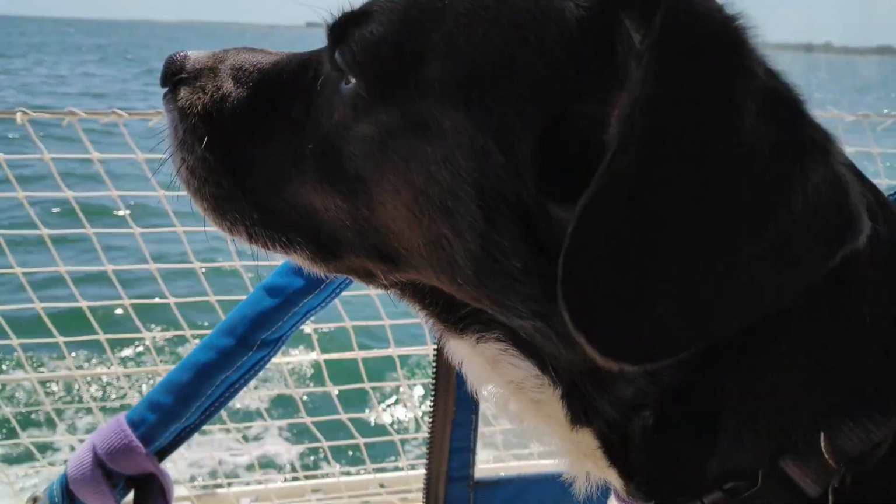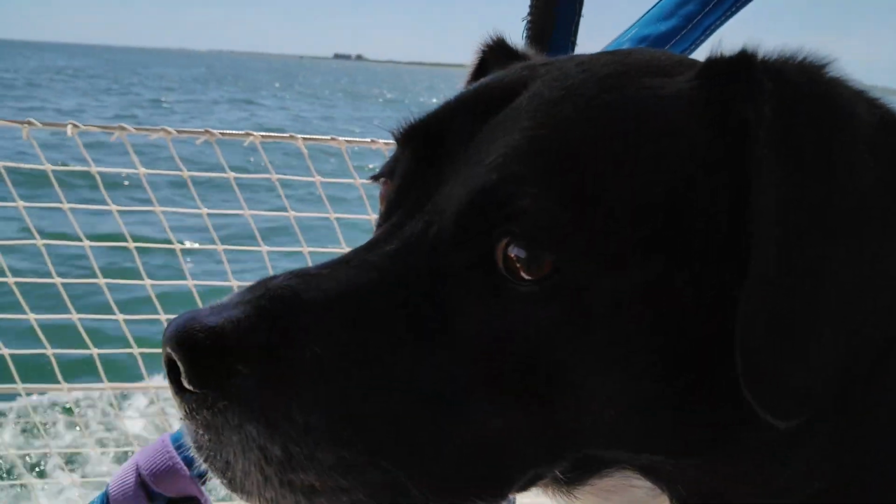Here's Bodie coming into St. Petersburg, sniffing all the new smells.